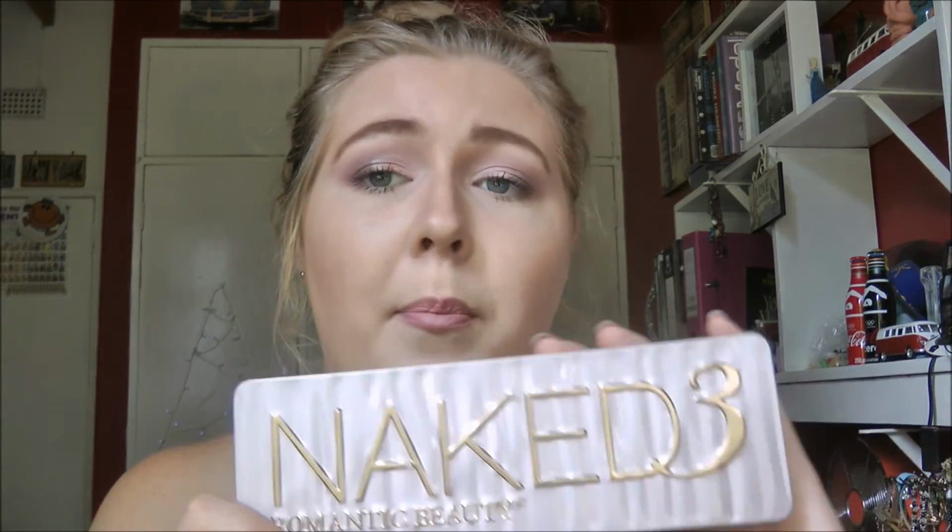But I have to say, if it wasn't a fake, then it works amazingly just for a plain palette. I love the colors, I love how they blend, so they do work well. Probably won't use all the colors all the time, but again, it's a nice palette. Just because it's fake doesn't mean it's very bad.